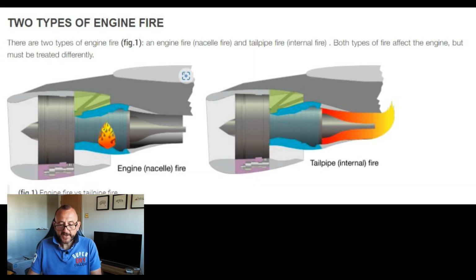Two types of engine fire. I've got the illustrations up here for you, which is the engine fire, which is commonly known as a nacelle fire, and a tailpipe fire or internal fire. Both types of fire affect the engine but are treated differently.